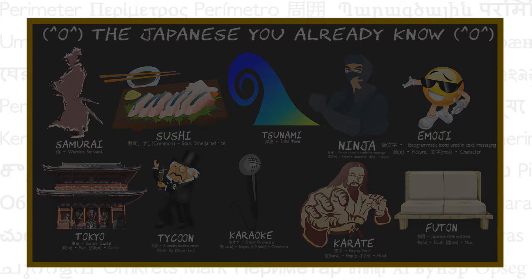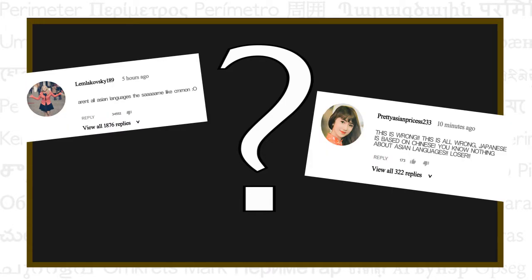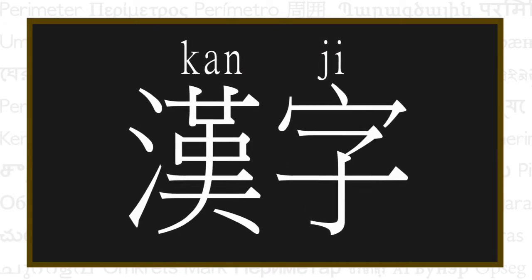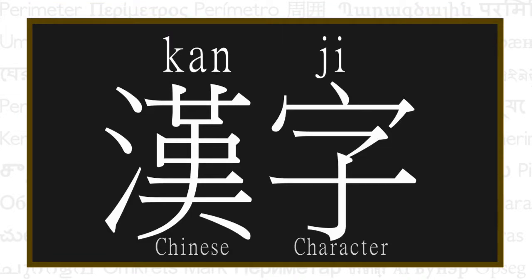Now I know what you're saying. Wait a minute, I saw those characters. Aren't those characters Chinese? Isn't this Chinese? Aren't you showing me Chinese right now? Well, I will explain it to you. Kanji. It's really easy. Here you go. Alright, I'm kidding. Kanji means Chinese character.